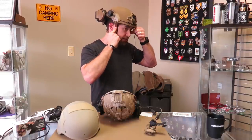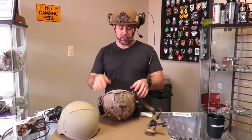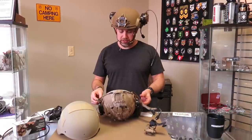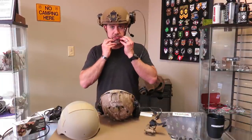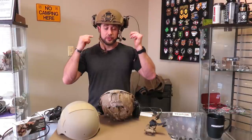You have to kind of disengage a lock on the side on these and then clip them back in, which I think is a little bit more difficult than the slide system that the OpsCore has. But when it comes to the actual chin strap, I really like this one better. It doesn't interfere like the other one did with me.